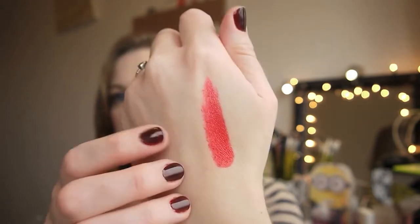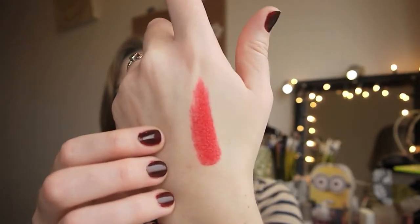So my next two lipsticks are more of the definite red variety. So the next lipstick I have for you is from Rimmel, and it's one of their Moisture Renew lipsticks, and it's in Rose Passion. And this is just a stunning red. See there? It's just a beautiful, vibrant red.